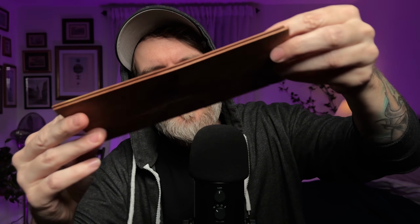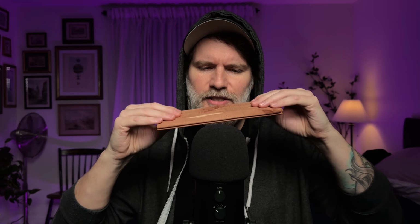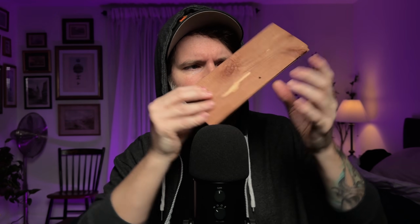This is a piece of wood, but it's no ordinary piece of wood. You probably already know. We call this the Cedar plank because that's what it is. But there's something about the texture and the density and the thickness and the size of this type of wood that produces some of the best tapping sounds, bassy tappy sounds that I've ever heard. And this is one of my absolute favorite ASMR triggers.